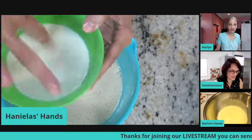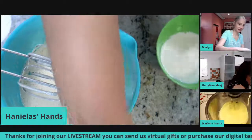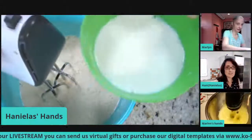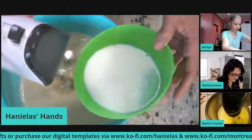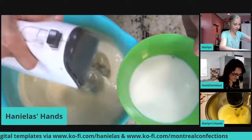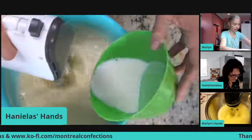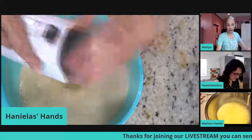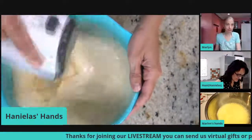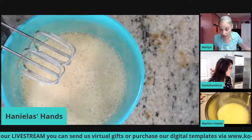There's only one way to test if this is lukewarm or not, so I'm going to do it, okay? And it is pretty nice, so I'm going to use it. Again, don't just dump it in. Add it in about two or three additions. I can smell the coconut in there.